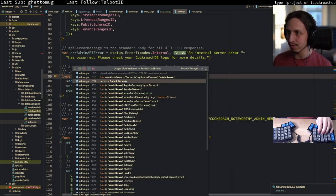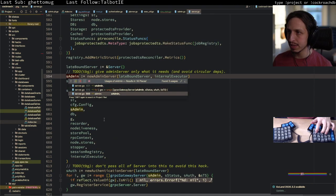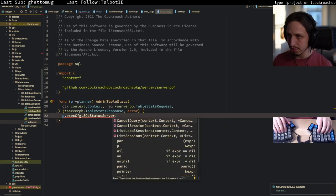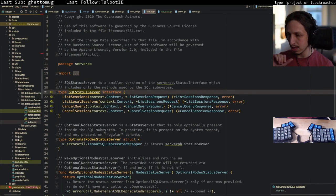So where does admin server live exactly? Maybe we can find out. New admin server. It goes into the status server, which I think we do have access to, right? SQL status server dot. But that thing, I guess, is a smaller subset of all of that.